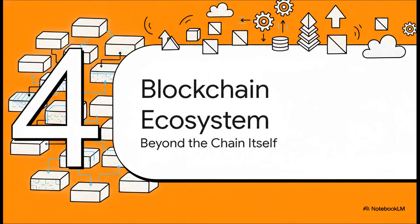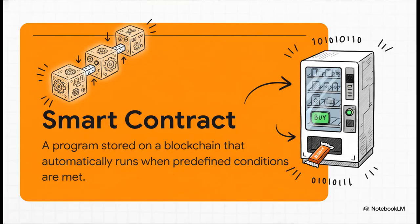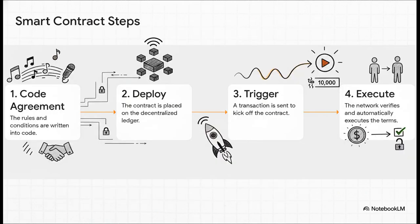So, okay, we've got these super secure, decentralized ledgers. That's the foundation. But the really mind-blowing part is what we can actually build on top of it all. And that brings us to the smart contract. Honestly, this is the killer app for blockchain. The absolute best analogy I've heard is a digital vending machine. It's simple. If you put in the right amount of money and you press the button for your choice, then the machine is guaranteed to drop your snack. There's no maybe, no person you have to ask. It just works.